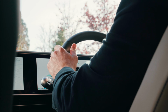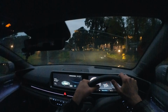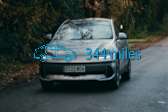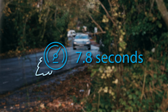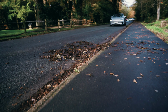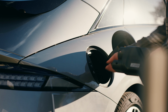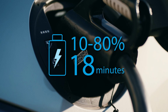I'm loving this. It is super smooth. Not just on the outside, but the driving experience is really, really good. This version of the Ioniq 6 has a 77.4 kilowatt-hour battery, providing a dream range of 344 miles. It does 0 to 62 miles per hour in 7.8 seconds and has a top speed of 115 miles per hour. If you want more oomph, check out the long-range all-wheel drive version for a 5.1 second 0 to 60. Now, perhaps the most useful feature of the Ioniq 6 is its ability to charge at 350 kilowatts, taking this EV from 10 to 80% in just 18 minutes.